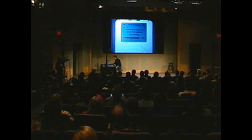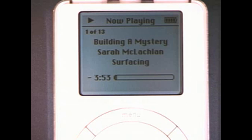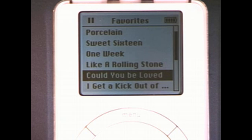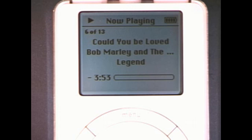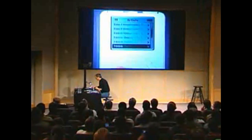I can change the volume, again, just by moving the wheel. Very simple. Okay, and I can go back just by pushing this menu button. I can pick another song in this playlist, anything I want to. All right, let me go back. Now what I'm going to do is go into Artist. I'll just go into Artist right here, pick an artist, and here's a list of all my artists, right?